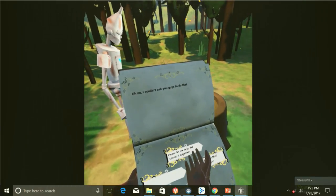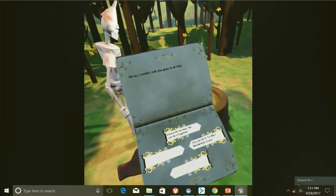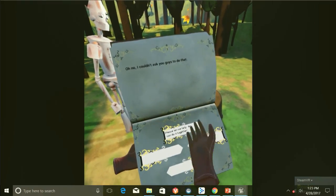So here we have an example of one of the choices that you can make. The player can choose whether they want to help the Tin Man or encourage him to try it on his own. We're going to help him.